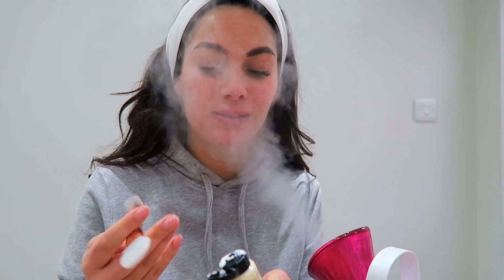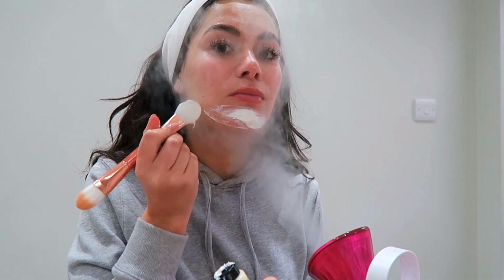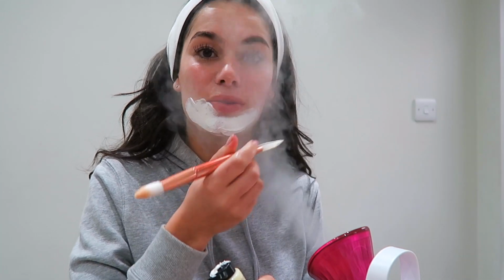So I'm going to take my ELEMIS Papaya Enzyme Peel now, which is a cream exfoliant. I really love this because again it's gentle, but it's cream as well, so it's hydrating as well as exfoliating. The benefit to steaming as well while you're putting products on is it's just going to penetrate even deeper, which is what we want. A little bit of the Philosophy pore extractor. Just pop this right here on my problem areas to try and get those spots to all come to the surface.